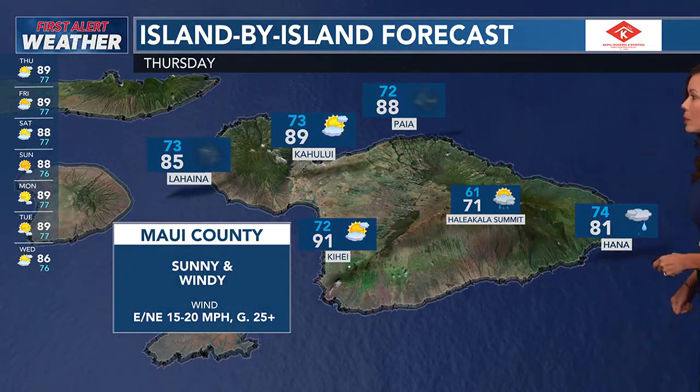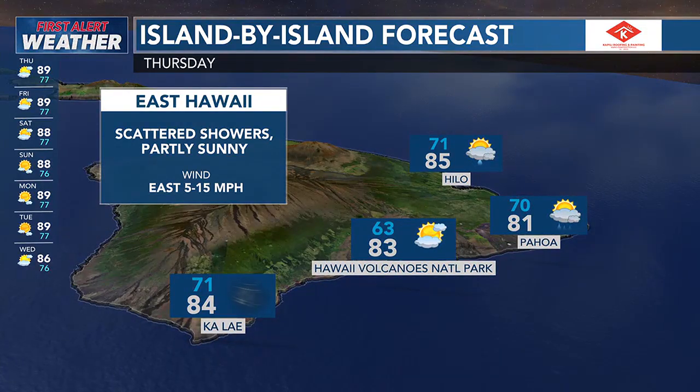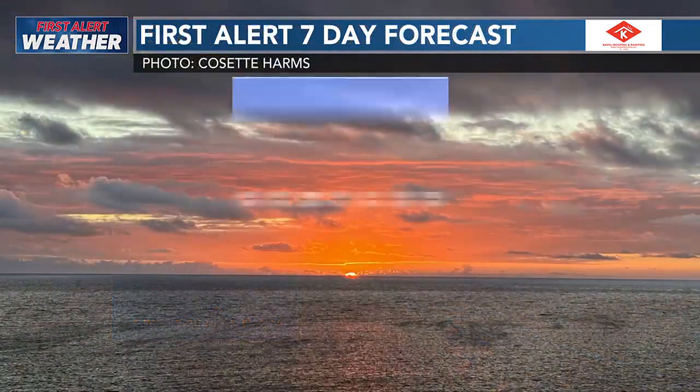You see very warm afternoon highs, flirting with the 90s in some spots. West Hawaii, we're talking about west winds at 5 to 10 miles per hour. A few splashes over in Hilo's side. East winds at 5 to 15. North Hawaii gusts up to 25 and maybe at times 30 miles per hour.